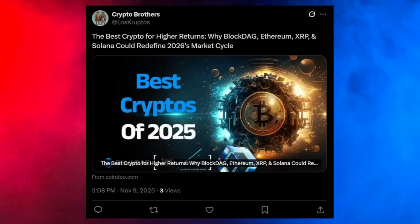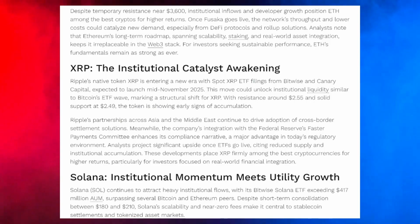The best crypto for higher returns. Of course, XRP made the list. Future millionaires, we are witnessing the institutional catalyst awakening for XRP, and it's absolutely incredible. Just look at that chart. When you see those return on investment numbers, it's mind-blowing. I honestly don't understand how people are still ignoring this cryptocurrency. Like seriously, XRP has hands down the best chart in all of crypto right now. You can literally see those massive green candles just waiting to explode, one right after another. It's like watching a rocket on the launch pad, fully fueled and ready for liftoff.